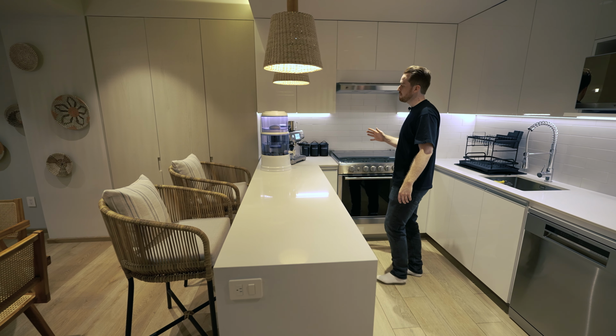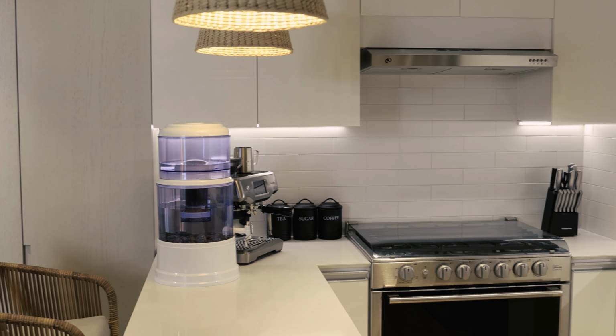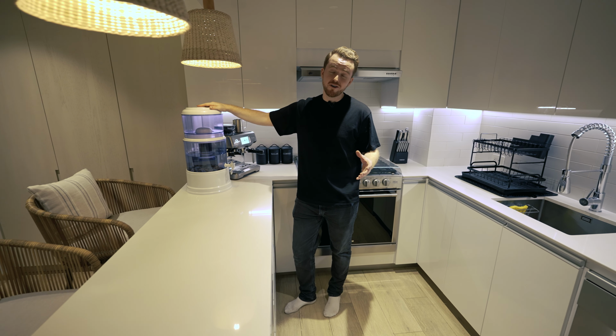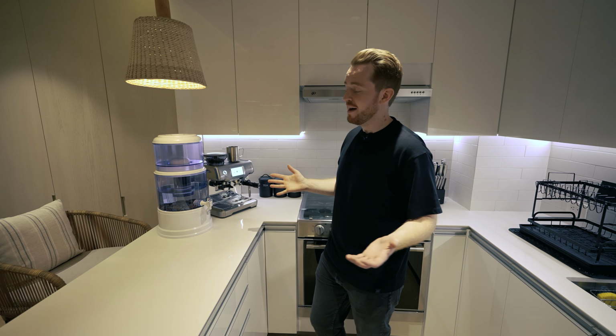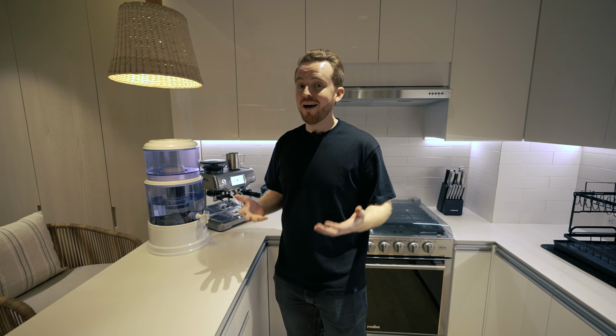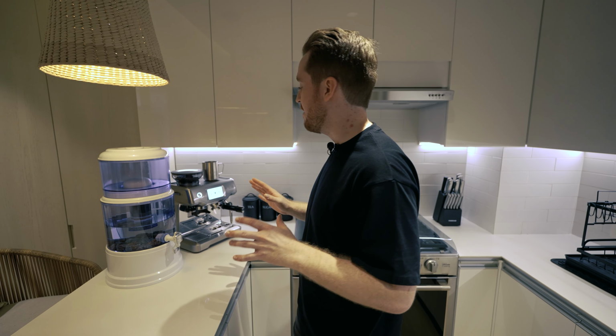Now, if we go in a little deeper here, obviously all this stuff is brand new. We have this nice water dispenser. Obviously, if you haven't heard, you never want to drink the tap water in Mexico. I honestly wouldn't advise drinking tap water anywhere. You just want to be healthier and not expose your body to a lot of the things out there.